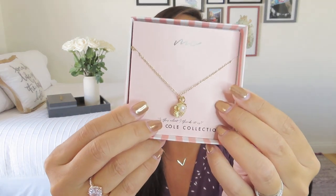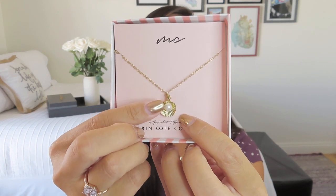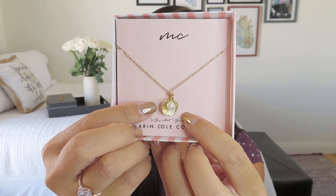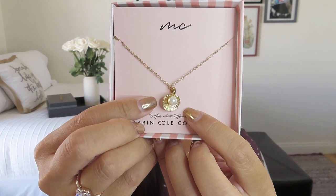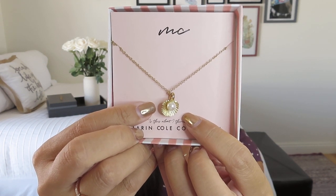So it says it's the Marin Cole collection. There's a little quote that says, "Is this what I think it is?" It's on a gold chain, and it's not just a simple gold disc. It's actually a little scallop, a little oyster shell, if you can see that detail. So again, some fun fashion jewelry. I actually thought this was really pretty, and you guys know I love my beachy themes. So I thought that was really sweet.